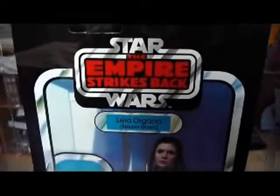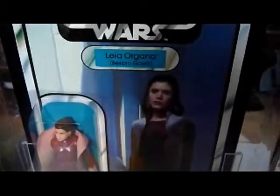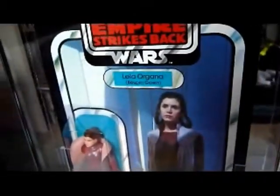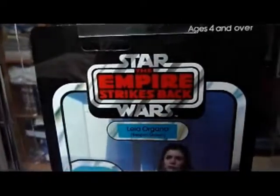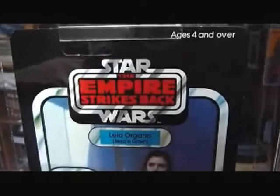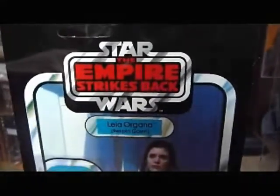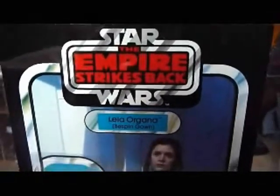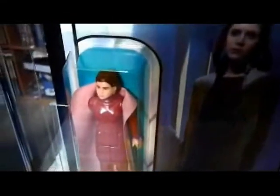Okay, another look at the Princess Leia Organa in Bespin gown. I've got two of these on Return of the Jedi Kenner cards, and I'll see if I can dig that footage up and mix it with this. This is a nice Empire Strikes Back logo, then you've got the Bespin gown, and then you've got the actual figure. Let's see if I can get a close up of the figure.